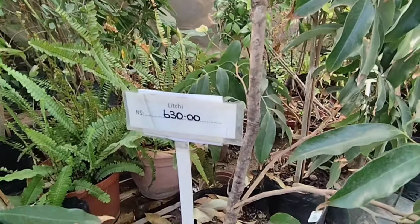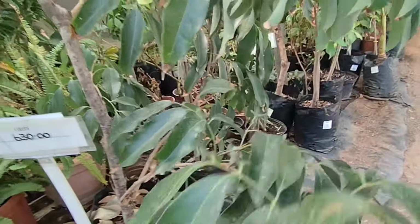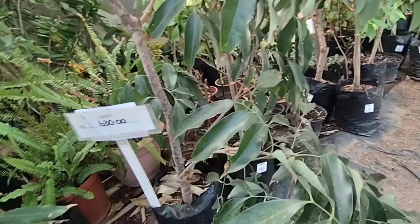The other thing is I got myself a little tree today, so I'm very thankful about that.